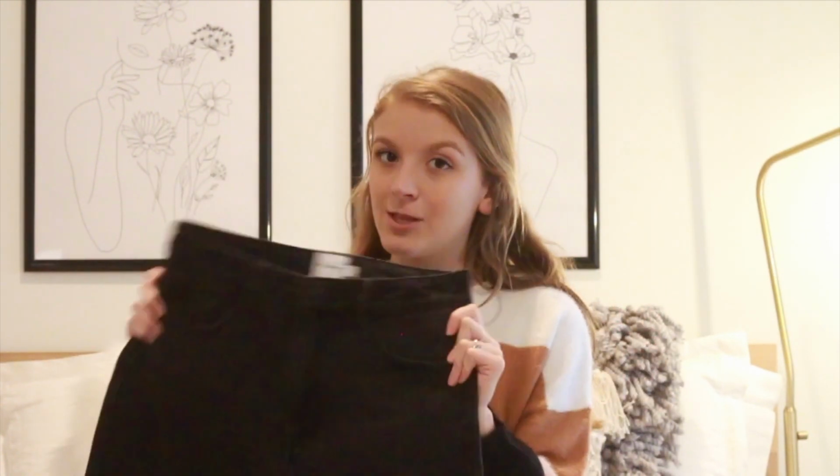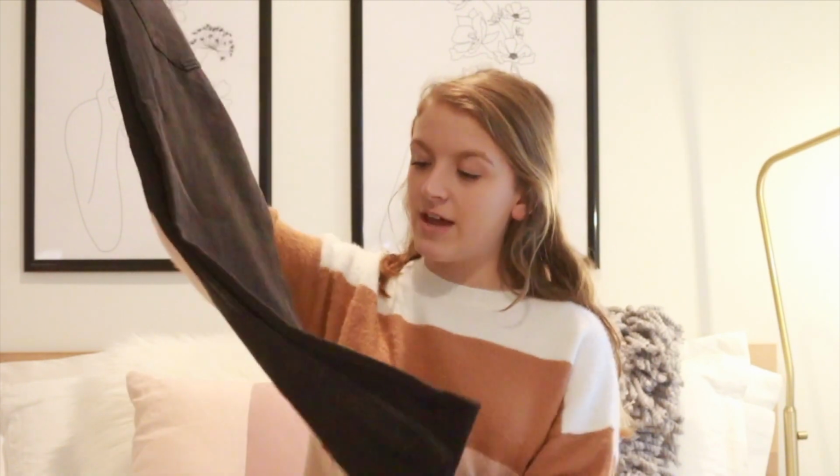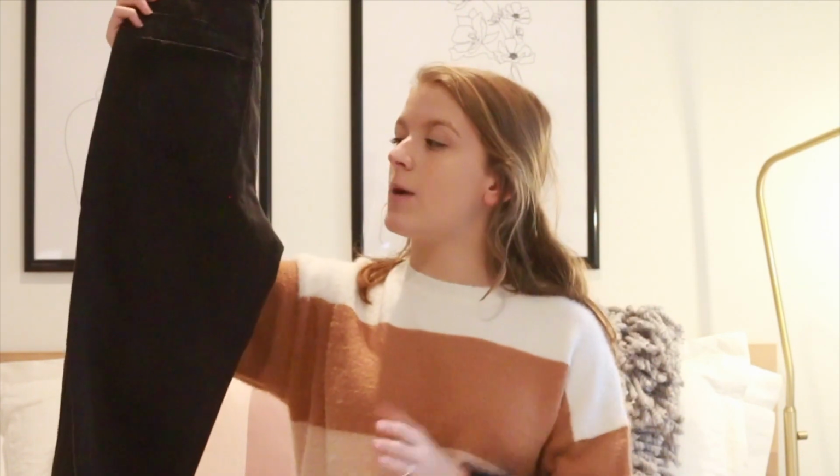So I wanted to invest in a really good pair of mom jeans that were black. Again, the quality of these is incredible. The fit of these is incredible. They're a little bit loose on my waist, but I love how they fit in the legs, so I'm just gonna wear it with a belt. Not that big of a deal.